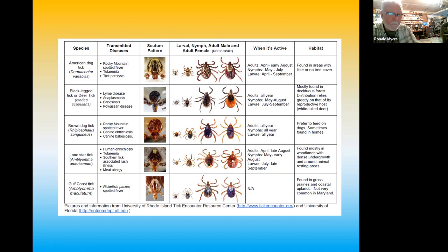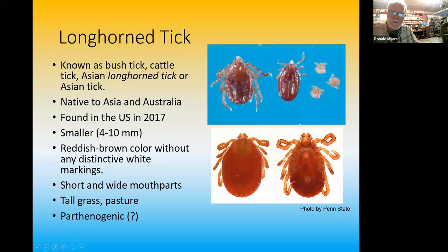And here's kind of a tick card that has our major players. The Lone Star tick is the one that gives the meat allergy, alpha-gal, which is terrible. Can't even imagine that. So pay attention, use some treated clothing, and keep the edges cut down, especially along the woods a little bit, so you can reduce the tick habitat.